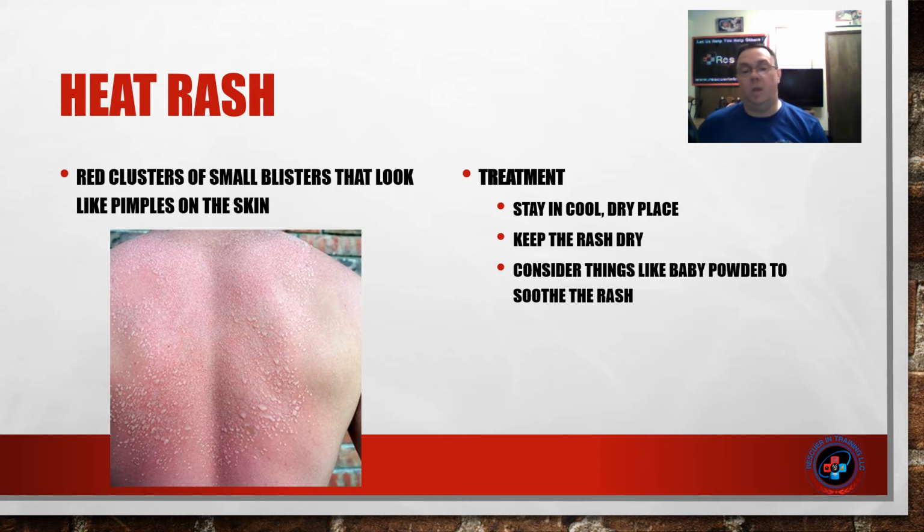If we do get that heat rash, we want to stay cool. We want to keep it dry. We want to definitely keep that rash dry. Some people even recommend that you could potentially use things like a little baby powder to soothe that rash a little bit so it's not hurting quite as bad.